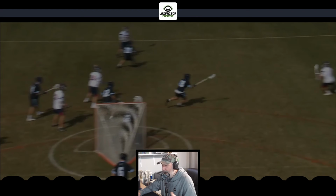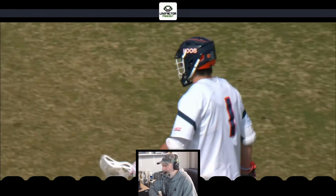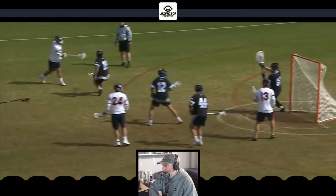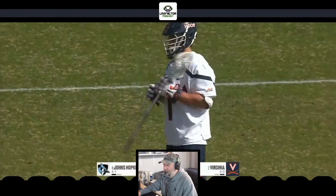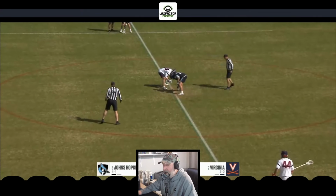So excellent ball movement. Not as bad a defense in this scenario. It was just excellent offense, and the defense just couldn't react as quickly as they needed to not give up this goal. Beautiful shot, though. Beautiful shot out of Schellenberger on that. Just paints the corner on that one. And now it's 5-4 Hopkins. So this was a key goal here, and it's going to spur a run.